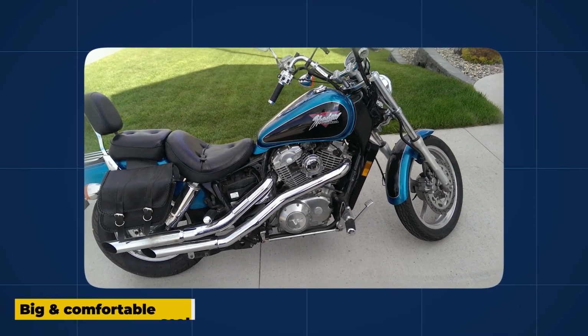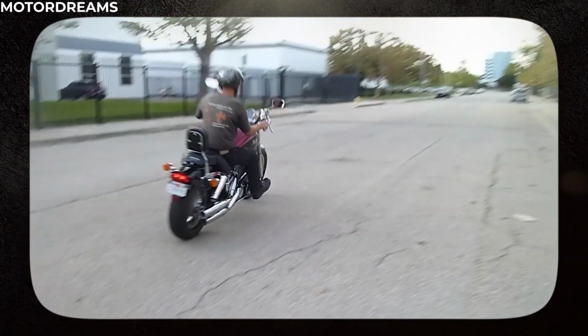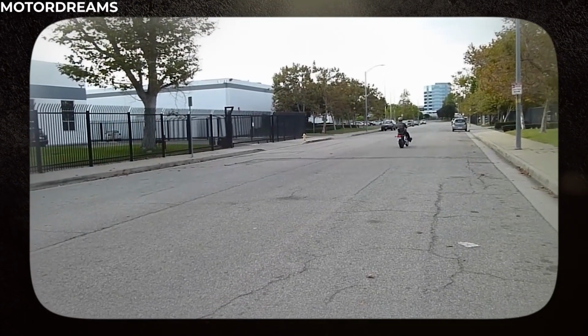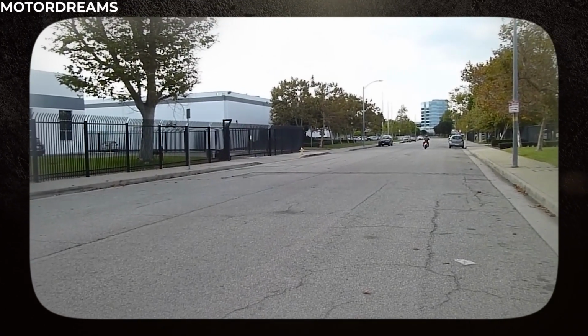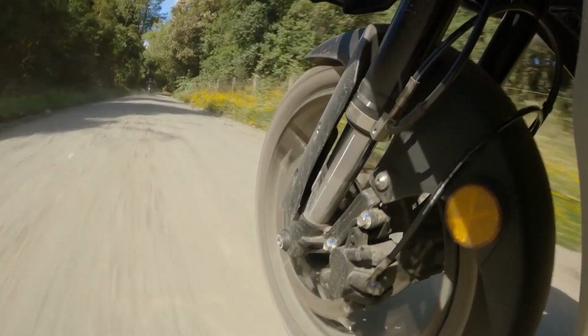It had a seat that lets you sit back and chill while you rode. People liked the VT1100 because it mixed old-school style with Honda's trustworthiness. It was good for people who wanted more oomph in their ride and also wanted a bike that wouldn't give them any trouble. Now zooming into number 8, we've got a cruiser that knew how to make an entrance.